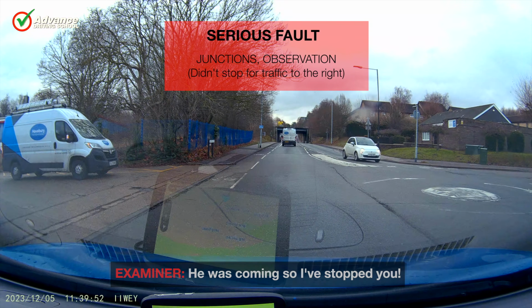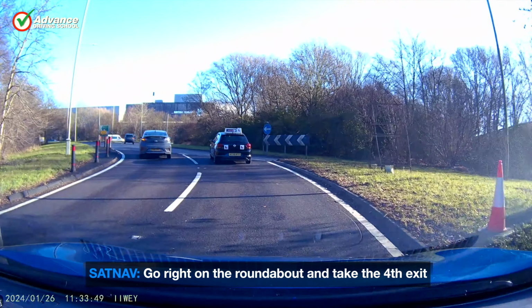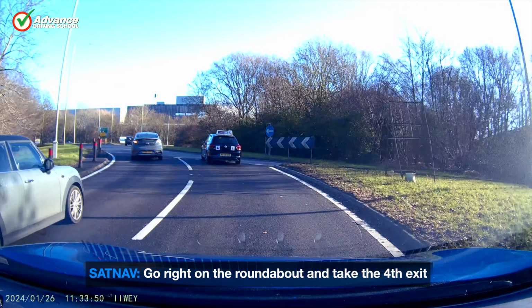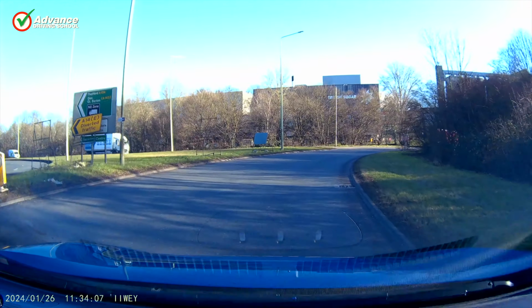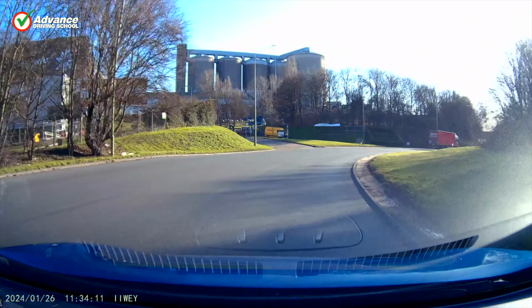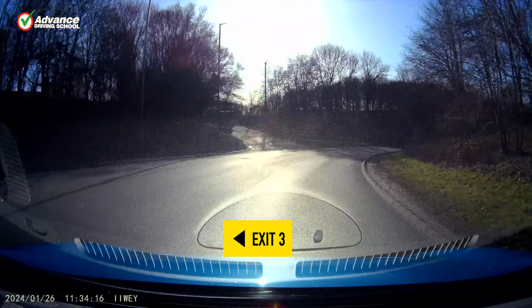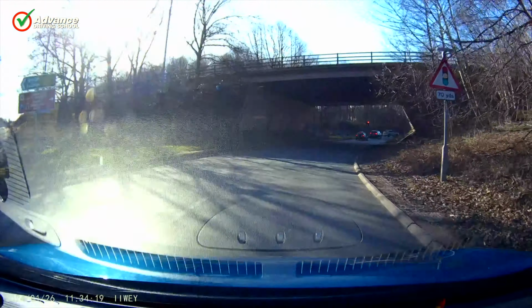In this test clip, we are entering a large roundabout where we need to turn right, fourth exit. We recommend counting the exits on this side of the roundabout so we can change lanes promptly once we know our exit is next. So we pass exit 1 and look ahead for the next exit. Ideally, we should change lanes as soon as we pass exit 3 so we are ready to take the 4th exit off the roundabout. Let's watch what happens next.